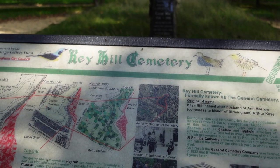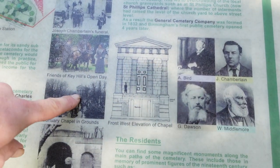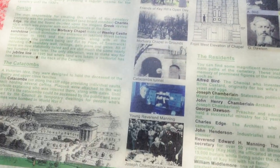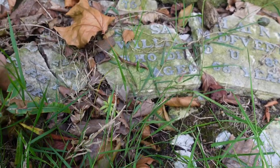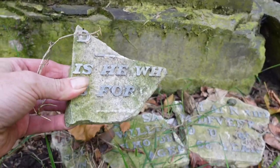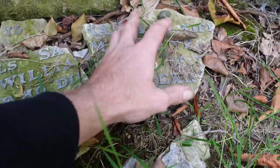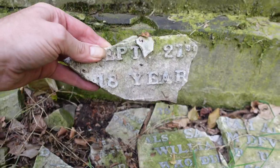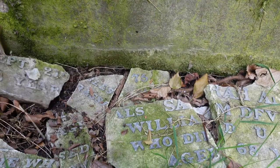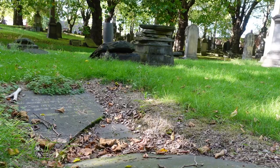Some information here. So there was an old mortuary here at one time, that's long gone. Yeah, an old mausoleum. Fragments of old graves, look. Ground's very uneven where the burials have collapsed over the years.